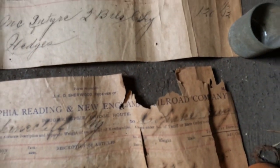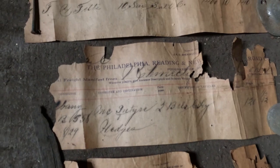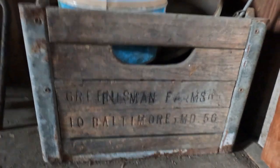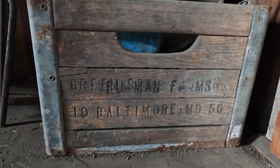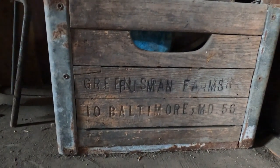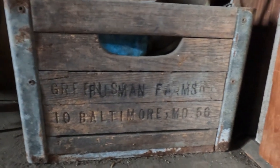2 CO, 2 felts of stationery, 15 pounds, or maybe 75 pounds, I'm not quite sure. Anyway, thought you guys would like to see that. That's cool. All right, you know I love the milk crates. There's Baltimore, Maryland. Looks like Green Swan Farms, 1956. Right there.